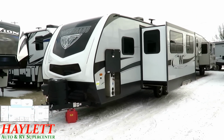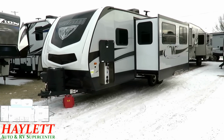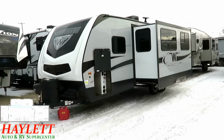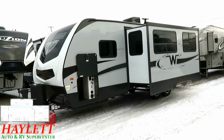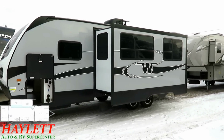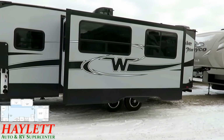They use the same chassis on fifth wheels. It's a Norco frame, not an I-beam frame. It's a Z frame, made with high-strength, low-alloy steel. It is lighter but stronger. I often refer to it as an aircraft chassis because it is very similar in a lot of ways to aircraft chassis. We do have an enclosed and heated underbelly on these.